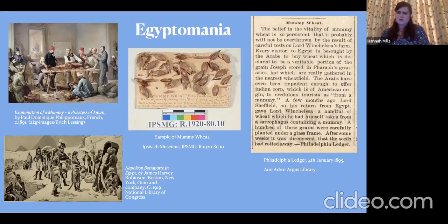And then you have a phenomenon called mummy wheat, which I just had to add in here because it's absolutely bonkers. It's the idea that by taking ancient grains from the wrappings or caskets of mummies, you could grow ancient wheat to make bread. Kew Gardens has a go at it. Many different scientists, horticulturalists all get involved in this. And this is just an example from the Ipswich Museum. And then you also have there in Philadelphia, they're writing about it in the papers.